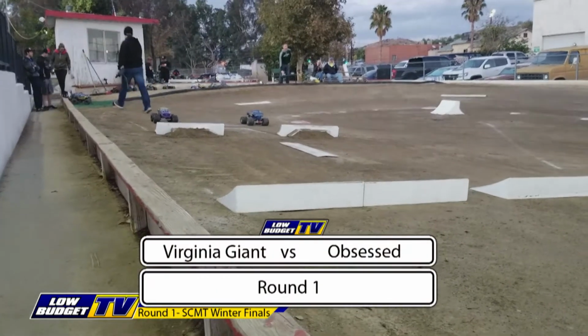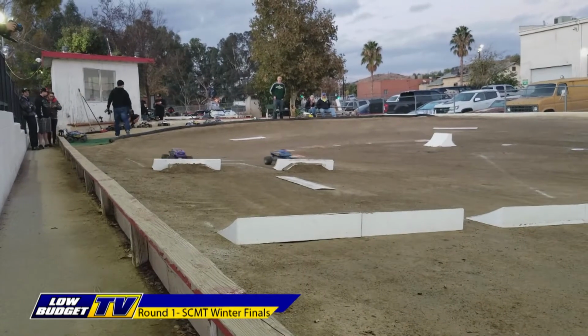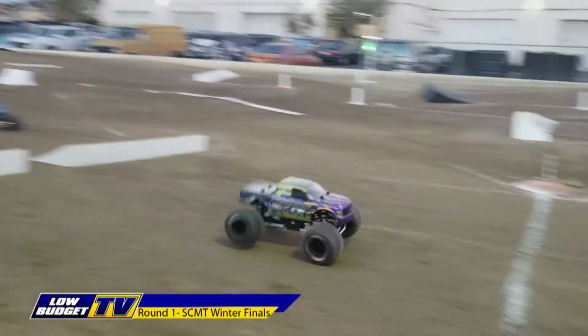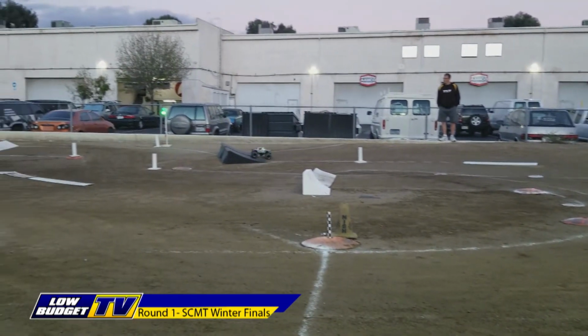We move on to our next matchup. It's Virginia Giant versus Obsessed. They're separated by both coasts. One on the east and one on the west representing here in this race.